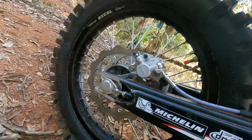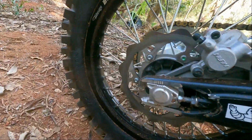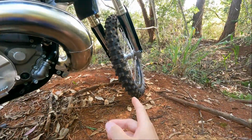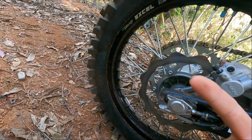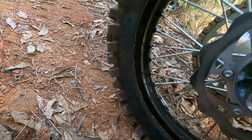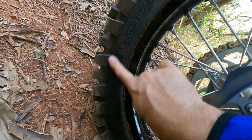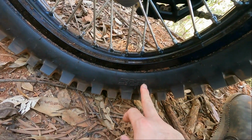It was so fun. But meaning, like what I said in the back, stock comes with the Michelin Enduro mediums, and I'll show you the tire here. It's a Michelin Enduro medium. This is what came standard with the bike, but right here I opted for a JX8 Enduro from IRC.